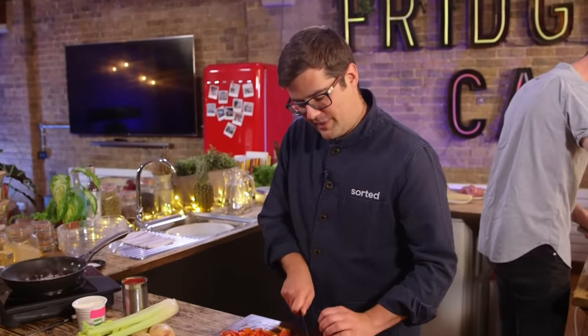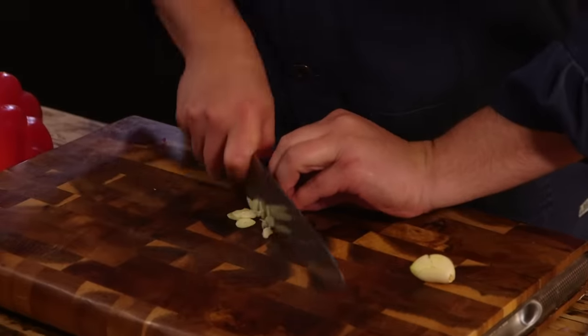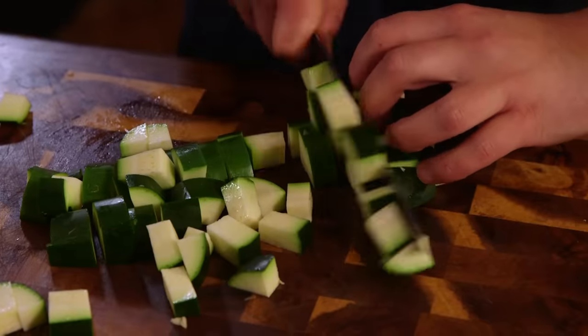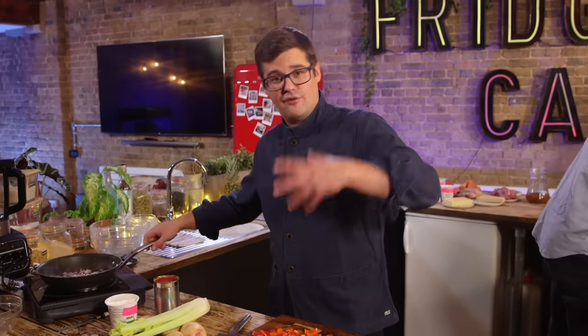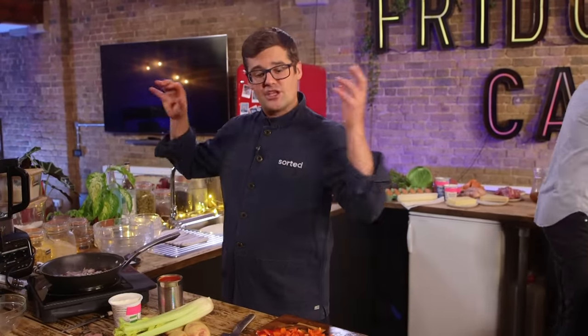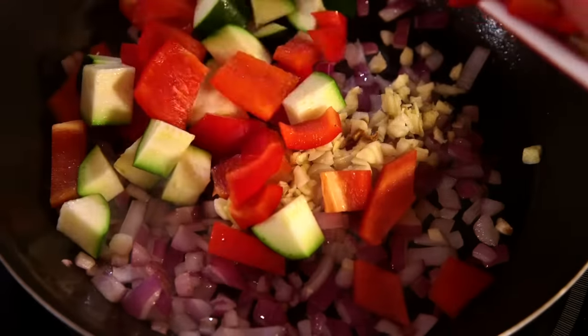So far I've peeled and diced a red onion, a couple of cloves of garlic, two courgettes and two peppers. So for me, I'm bulking this out with lots of veg, about half a pepper and half a courgette per portion. And I'm gonna sweat them all off in the pan, then add tomato sauce, reduce it down, and that's gonna become the basis of a gratin. So onions had a head start while I chopped up all the rest of the veg, then the garlic's just gone in, and then the peppers and courgettes.